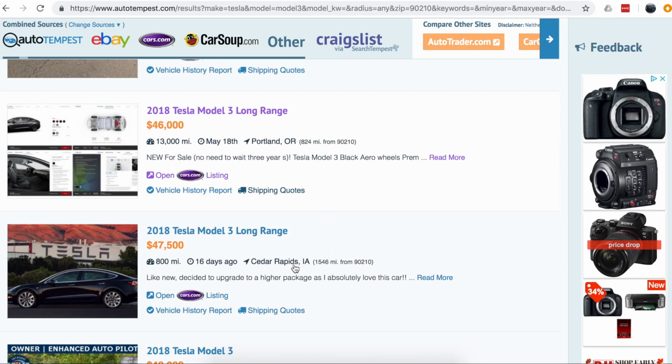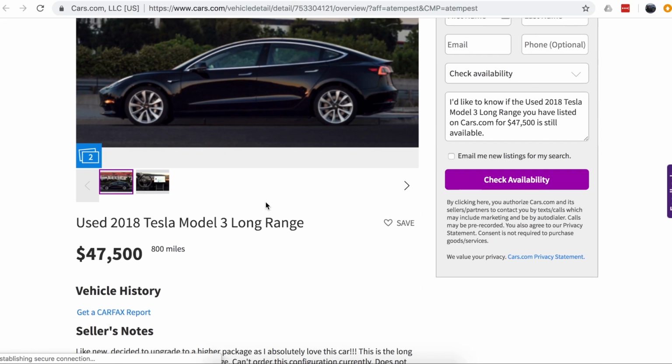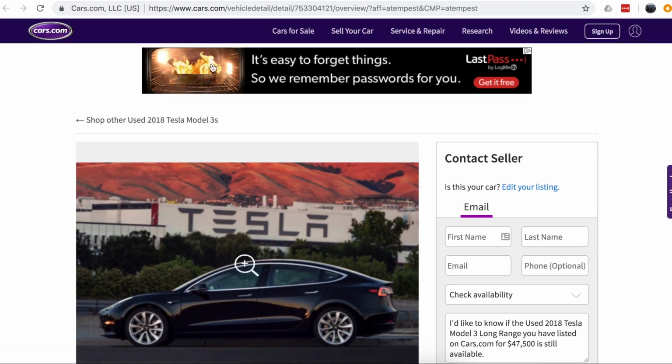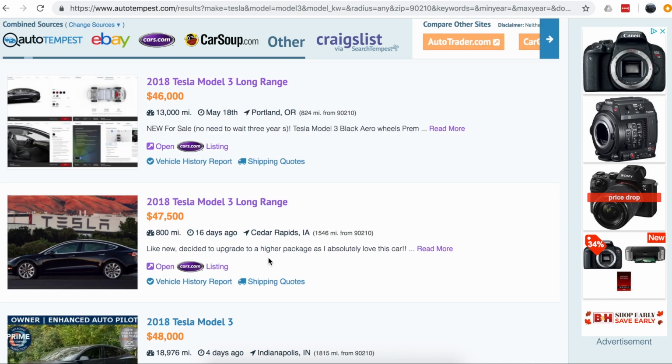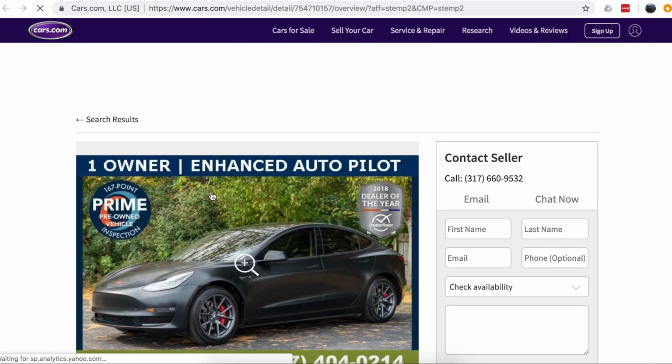Is it worth it to save $2,000 to $5,000? If you're cheap like me, probably. But where are you going to get the parts? Well, that's where Tesla comes in. They finally opened up their parts catalog to the public online, meaning people can see what parts are available for their cars, get part numbers, and order parts right from Tesla.